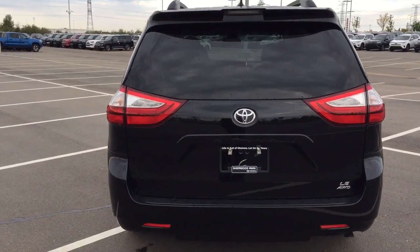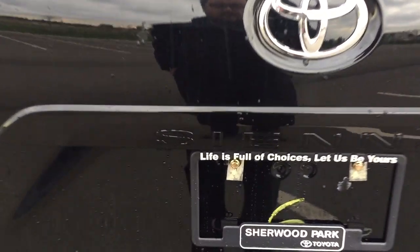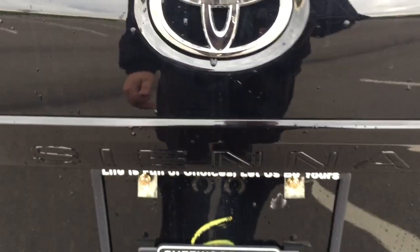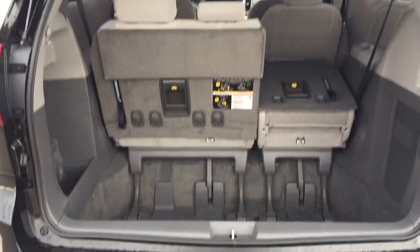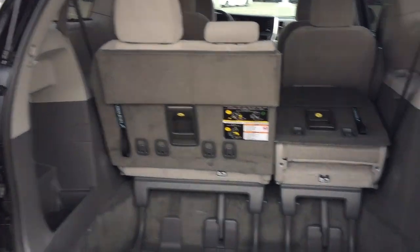Finally, we'll be taking a look at your rear cargo area as well as your tailgate. Now located on your tailgate, you'll find your backup camera just on your left-hand side and your rear hatch release located underneath your Sienna emblem. Now I'm just going to close in on your rear cargo space just so you have a much better idea of how much room there is.